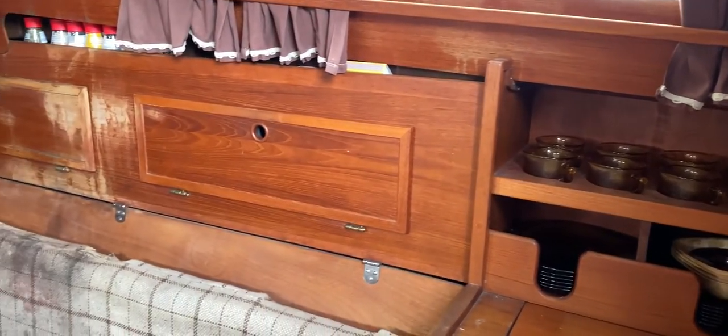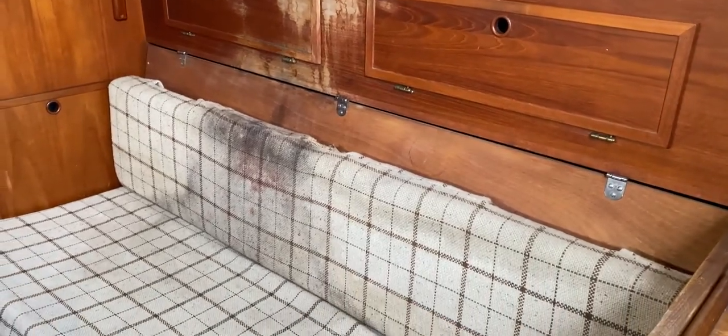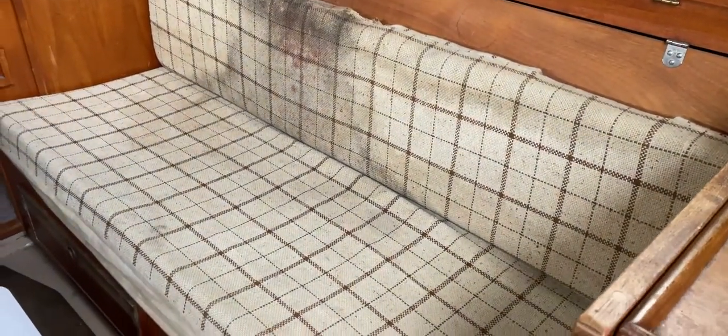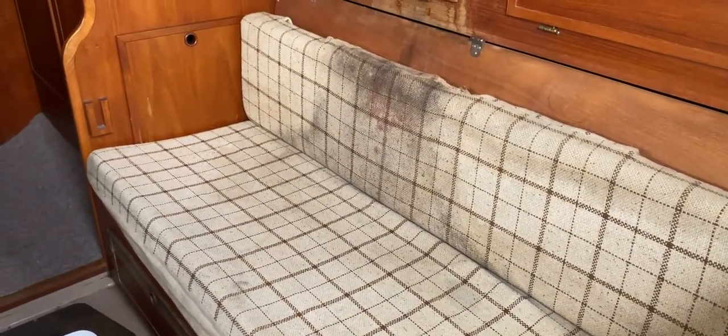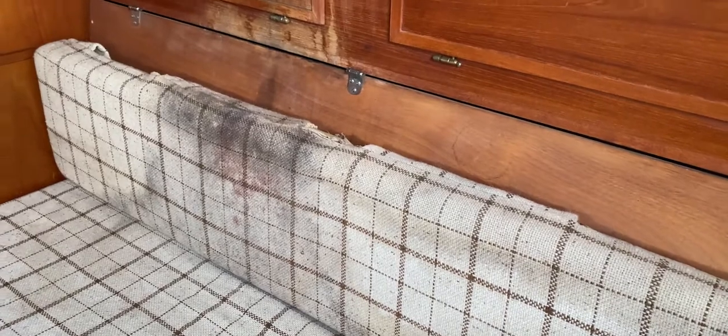But looking along at the starboard side, we've got cupboards above the sofa there, and then down we've got the starboard sofa with a trotter box at the end for the longer people or the taller people. And then behind the sofa back here we've got an assembly which allows us to open out the bed to make it a nice wide berth there.